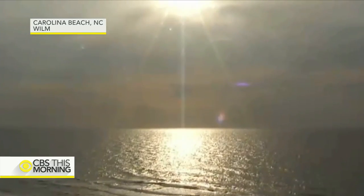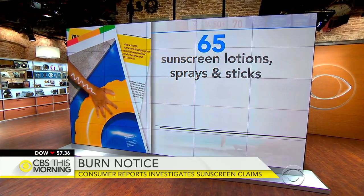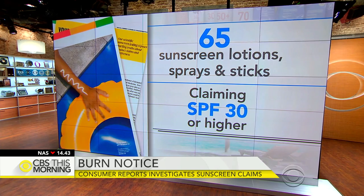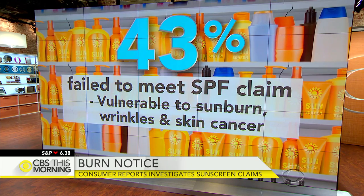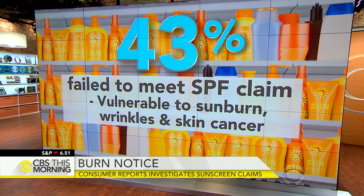Is your sunscreen keeping you safe? A new Consumer Reports investigation out this morning looks at 65 sunscreen lotion, sprays and sticks. They all claim to have an SPF of at least 30. That's the minimum level recommended by the American Academy of Dermatology. Consumer Reports tested these claims and found 43% were not as effective as advertised. And that could leave you vulnerable to sunburn, wrinkles, and skin cancer.